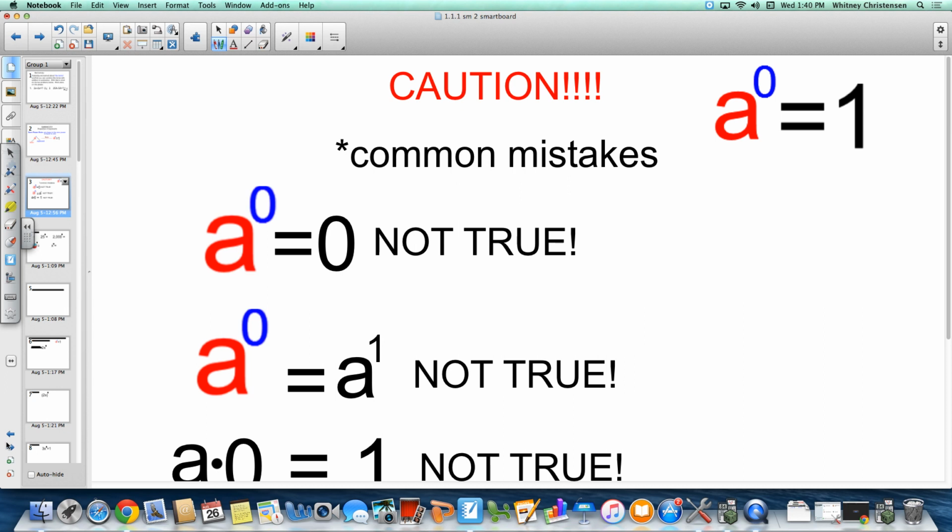I'm seeing people saying any base raised to the zero power must be zero. That's not true. Any base raised to the zero power is equal to one. So people are saying any base raised to the zero power is equal to zero. Does everybody understand that that's not true? Not true.